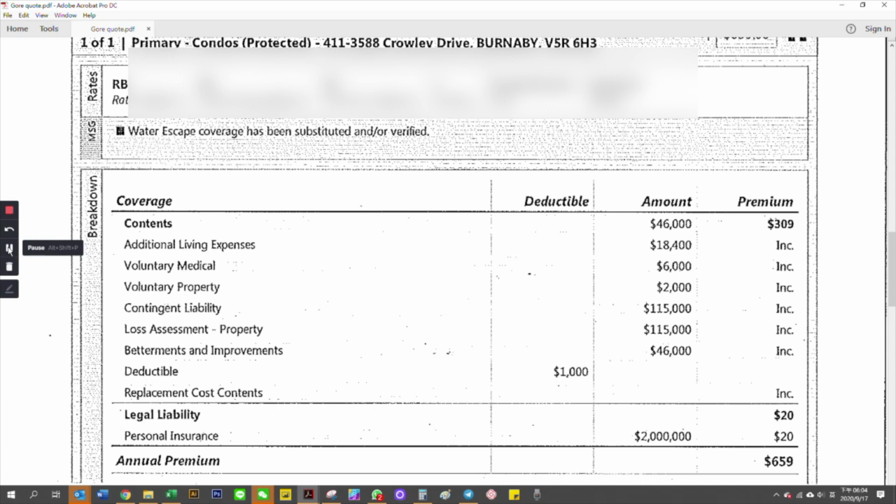The next item is legal liability. Legal liability is a big umbrella. It's a personal insurance liability. You can have a choice of 1 million, 2 million. That's the most commonly seen. Some properties I've seen up to 5 million. But for condos, it's really just 1 million or 2 million. The difference is typically on average about $20 a year. So it's up to you if you want to do 1 million or 2 million.